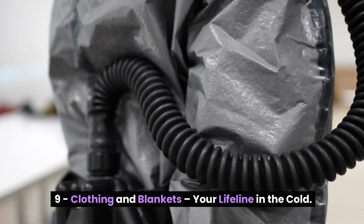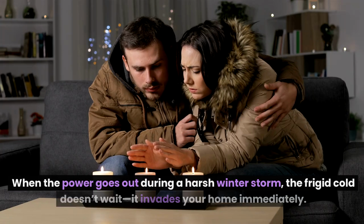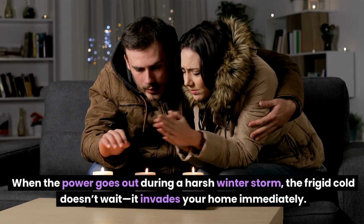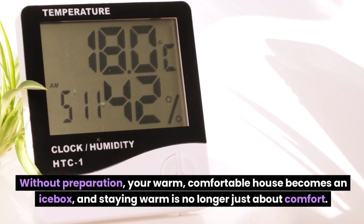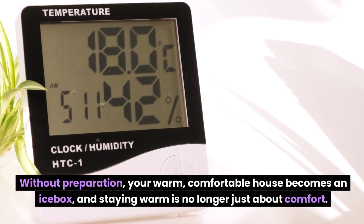9, clothing and blankets, your lifeline in the cold. When the power goes out during a harsh winter storm, the frigid cold doesn't wait. It invades your home immediately. Without preparation, your warm, comfortable house becomes an icebox.